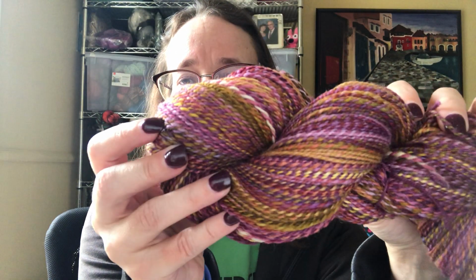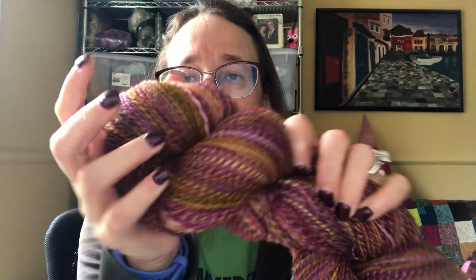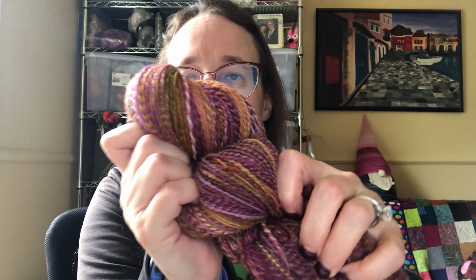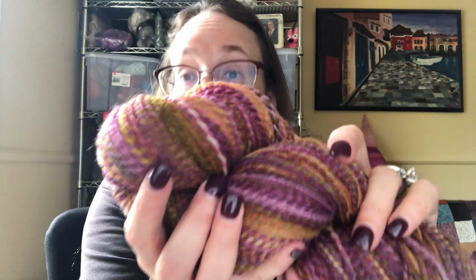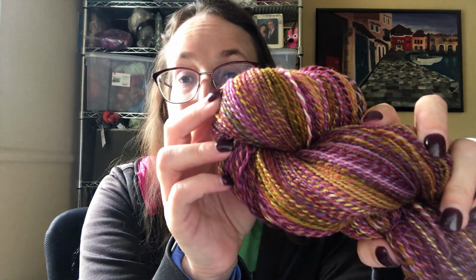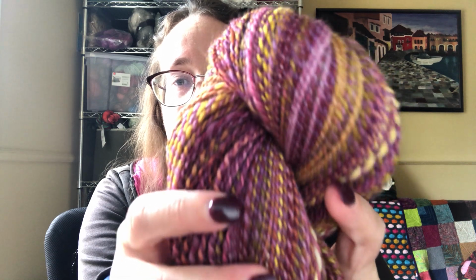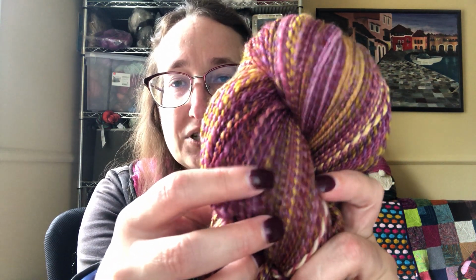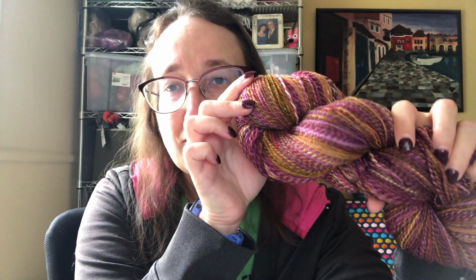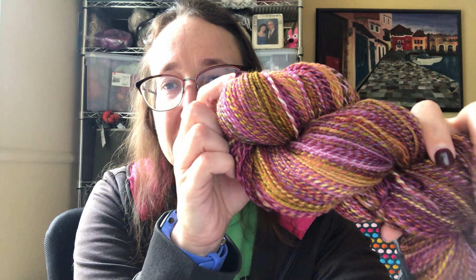And so this is finished now, and this is 386 yards of a really, really squishy 70s merino, which is a soft merino, very, very next to the skin soft, not superwash, but you could use it for socks or something else fun, and it is all kinds of fun fall colors. It's got golds and browns and purples, and I really, really like this. It came out very kind of purple pinky with a lot of gold in there. And so I'm really, really happy about this one.